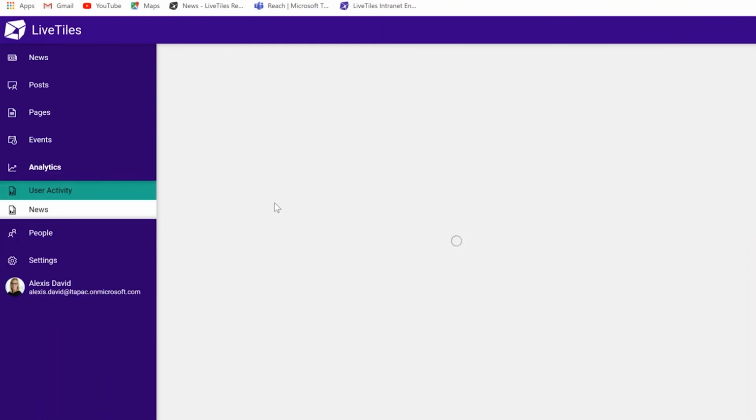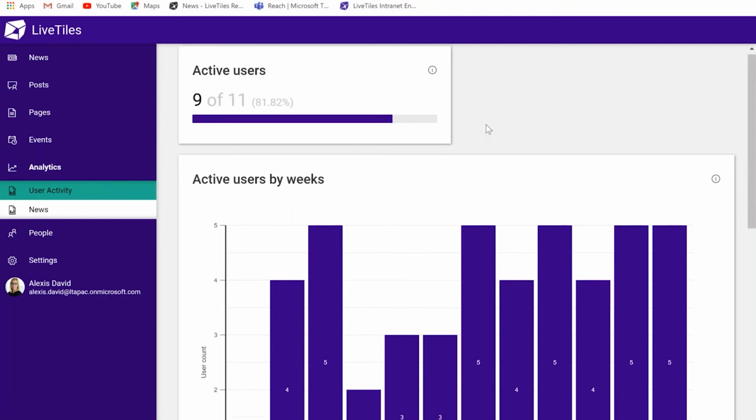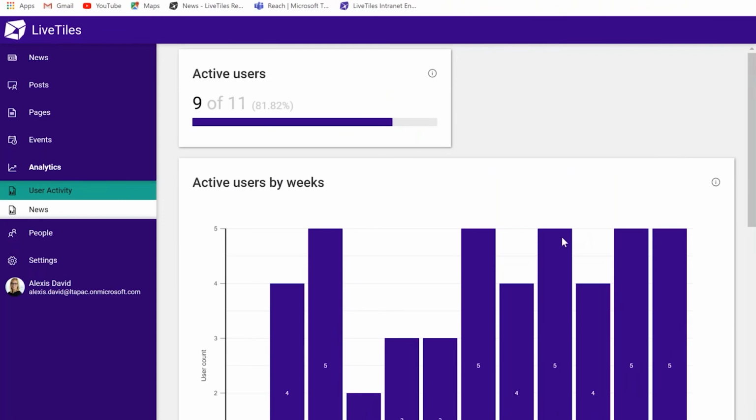Now, analytics is really important. This is a way that you can quickly see who's looking at what times, on what days, by what device, so you can fine tune how you want the information to get out to people. If we're not checking in, we don't know if it's working. So that's a really good way to do that.